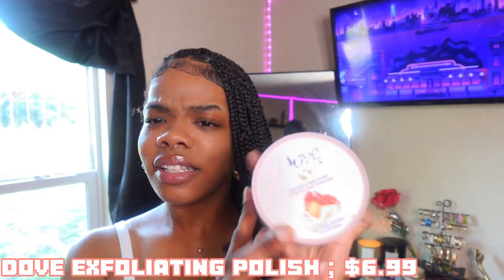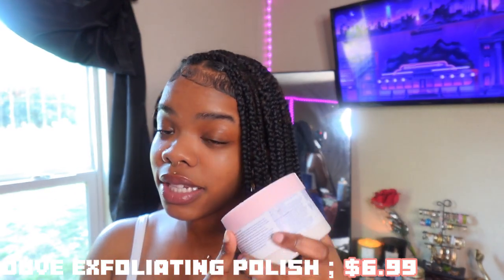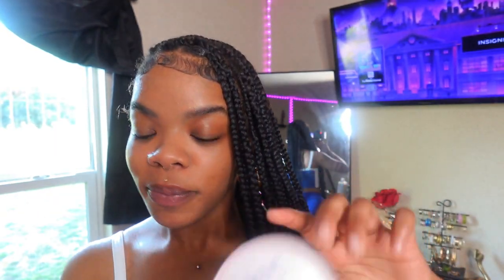Only con that I would say about this is the little beady beads in there, the actual exfoliant. They get everywhere, so that's the only con. I don't use these gloves with this exfoliant because I feel like it's too rough. I take the gloves off and use my hands. Exfoliate them knees, exfoliate them elbows, exfoliate the armpits.